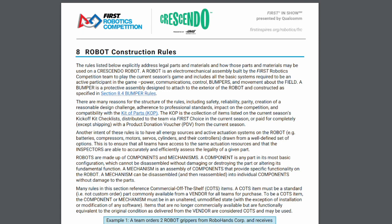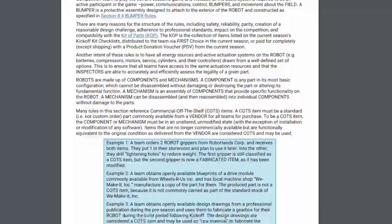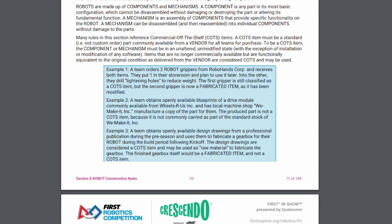Many rules in this section reference commercial off-the-shelf, COTS, items. A COTS item must be a standard, i.e. not custom order, part commonly available from a vendor for all teams for purchase. To be a COTS item, the component or mechanism must be in an unaltered, unmodified state, with the exception of installation or modification of any software. Items that are no longer commercially available but are functionally equivalent to the original condition as delivered from the vendor are considered COTS and may be used.